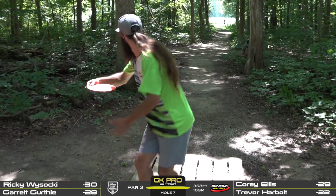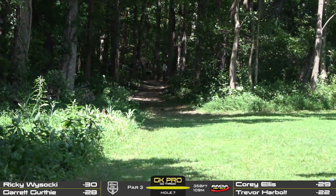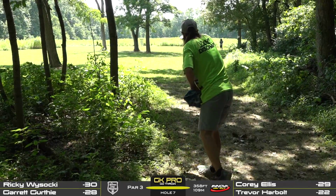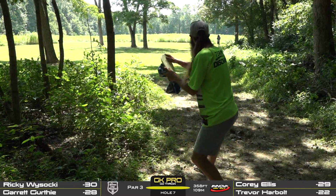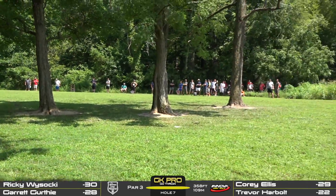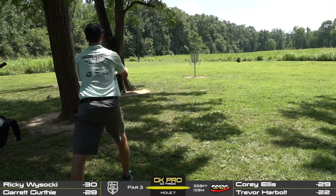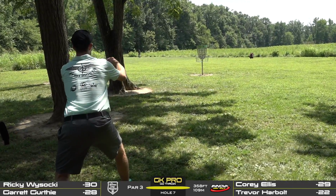Looks like this might be a crank out of Trevor here. Yeah, he loves that disc, so unfortunately caught the last thing getting out of the tunnel, but leaves himself an easy upshot. And there you can see the wind blowing a little bit, which is different coming out of the woods and dealing with a little bit of wind than it is playing on a course with a little bit of wind the whole time. Yeah, definitely.